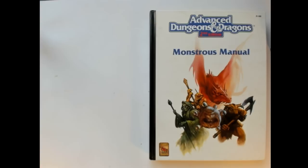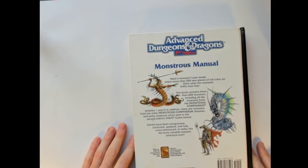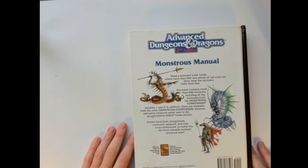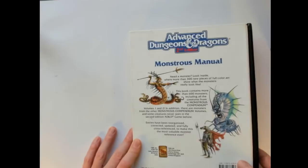I didn't advertise it or anything like that, but I thought we'd have a look through the Advanced Dungeons & Dragons Monstrous Manual for today. All right, so we're going to open it up in a second. On the back, the various monsters you would expect, and a little bit of description. There's a lot of monsters. There's 600 monsters. There's 400 monsters in the Dungeons & Dragons 5e book, and yet there's 600 in this thing. It is a big book.